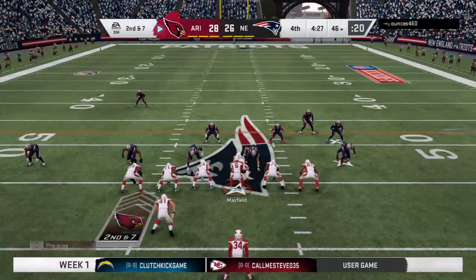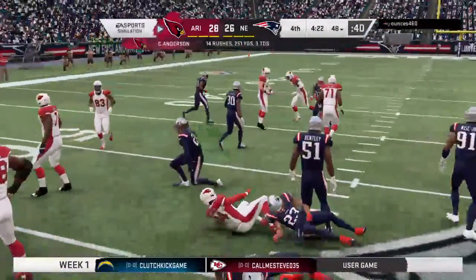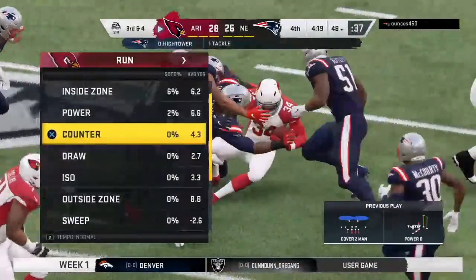Nursing that slim lead, you're exactly right. Hold on to that ball. Now Anderson. He'll be taken down at the 48 for a pickup of 2 yards. I like a guy who understands the situation.